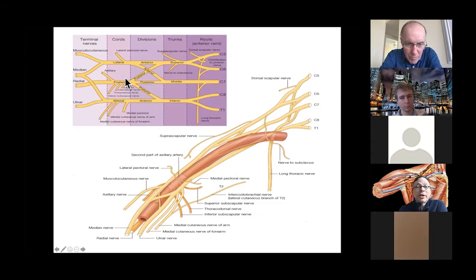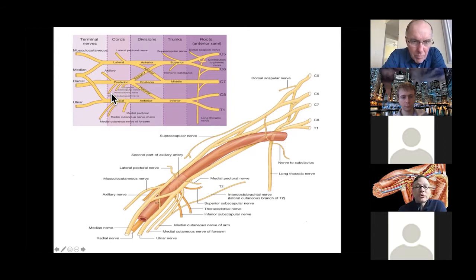Posterior cord has a lot going on. It has 3 major branches that we can refer to as the upper, the middle, and the lower subscapular nerves. And over time, the middle subscapular has had its name changed to thoracodorsal, but remembering the older name helps you understand its position off of the posterior cord.